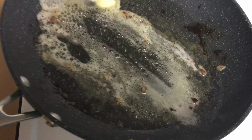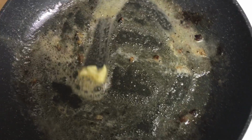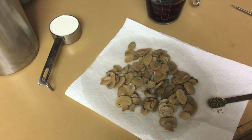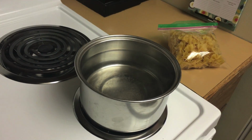It says to wipe out the skillet with paper towels, but I didn't because, hello, that's flavor. As long as you don't have charcoal black burnt bits on the bottom, this looks charcoal black, but it's brown, then leave the fond there because that adds loads of flavor. So as soon as the butter begins to brown, we're gonna add our canned mushrooms. And I am just gonna serve it with some pasta.